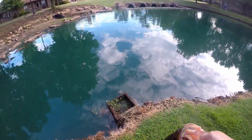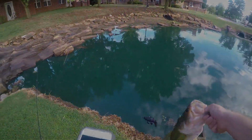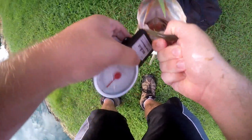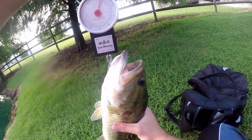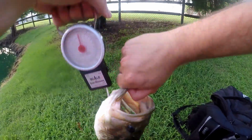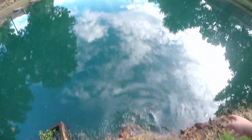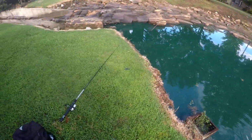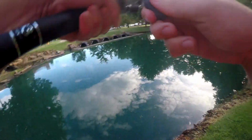Yeah, I saw him kind of swimming around over there. Didn't know if he'd bite or not. Hey, stop. It's about 3. A little over 3 pounds. Yep. Nice. Ooh, that's the second bite I had right there.